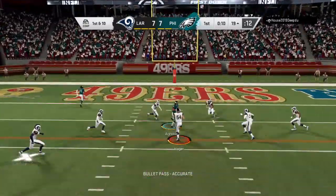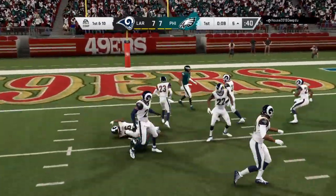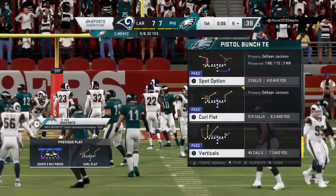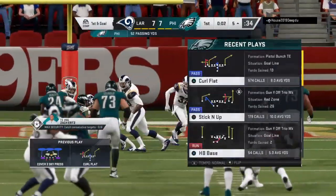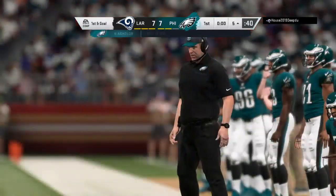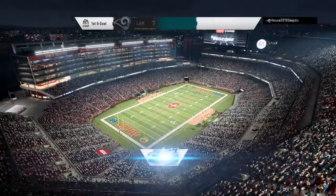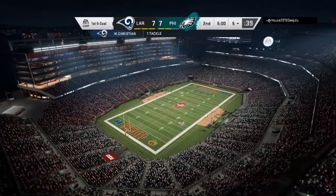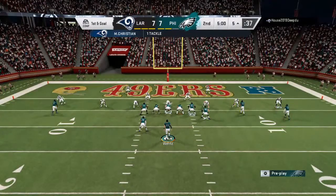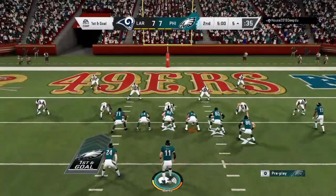Working from the gun, Wentz completes it to Aguilar. And able to get him down, but he does reach the 5. The Eagle passing game looking good on this drive. It's a first down. These two teams all tied after one. Start of the second quarter, and it's the Eagles in possession as they go to work on a first and goal.